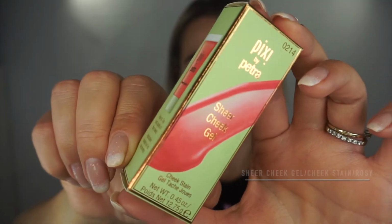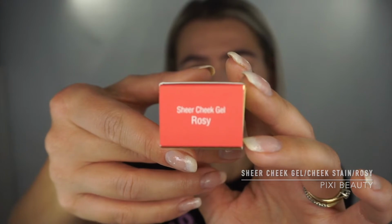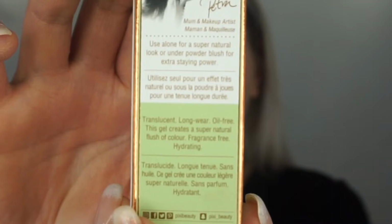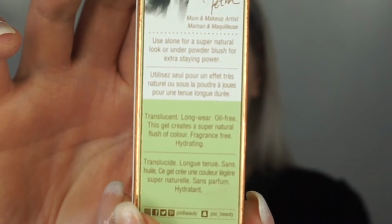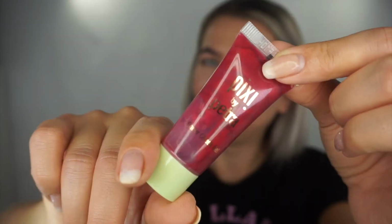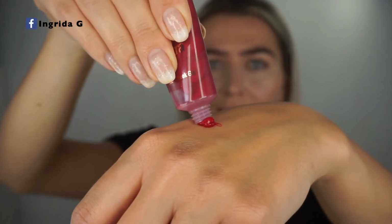Let's have a Sheer Cheek Gel Cheek Stain. I have a color Rosy. So what they say is translucent. How come it's a stain but it's translucent? Okay. Translucent, long wear, oil-free. This gel creates a supernatural flush of color, fragrance-free, hydrating. This is rather interesting. Okay, they say it's a gel. I can see it's a gel.